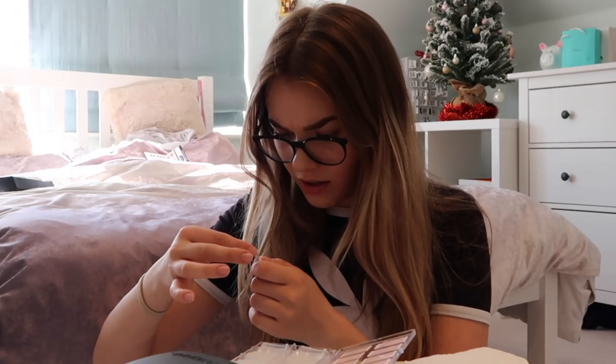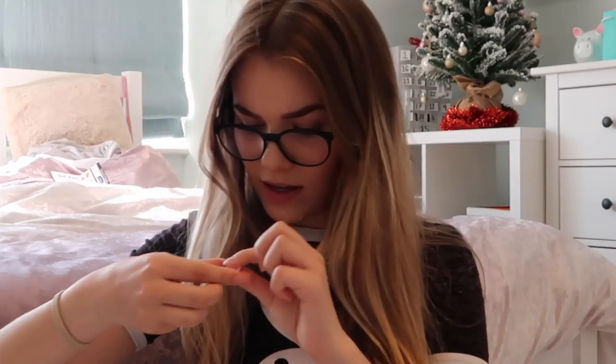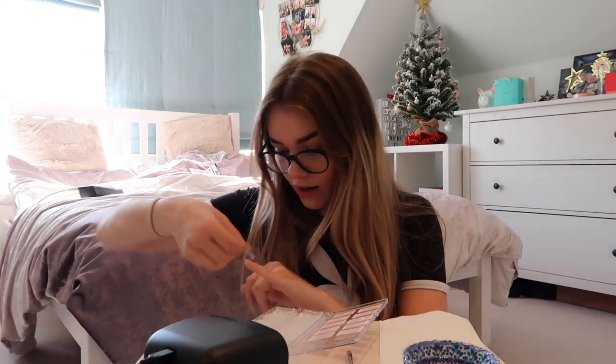Is that the smallest size? Why do I feel like that one's smaller? Why do I think 8 is smaller than 9? Oh, okay, that fits really well.